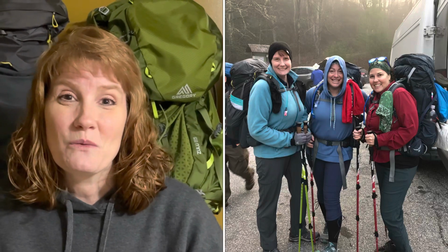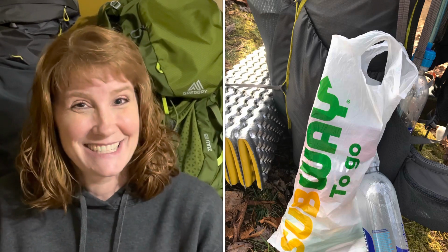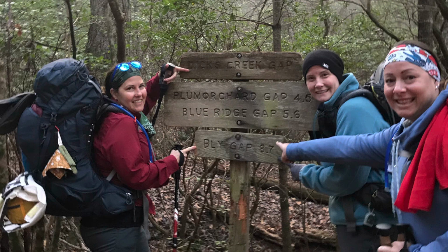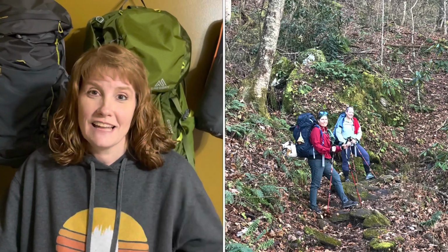And so we got back on the trail, but before we did, we stopped by Subway the next morning and grabbed Subway. We packed in Subway for our first lunch. It was great. Right before we stopped for lunch, we walked across this one ridgeline called Blue Ridge Gap, and I will never forget, it smelled just like Christmas. So there were some trees that had come down and there were pine cones everywhere, and that whole section of the trail smelled like Christmas.